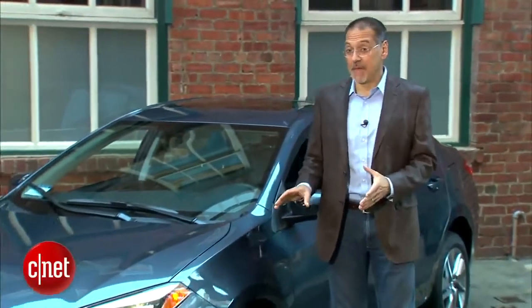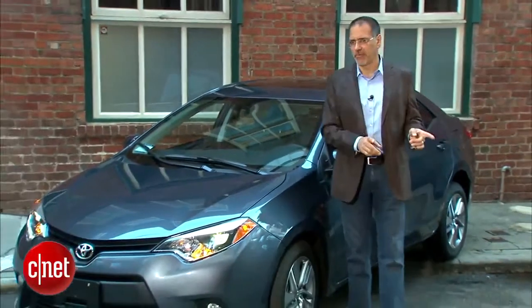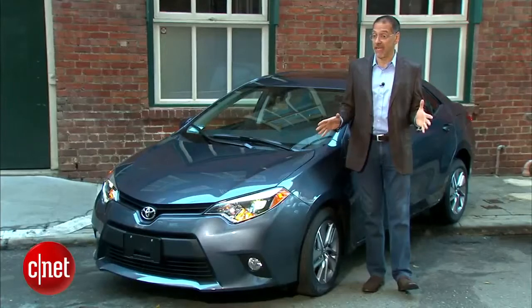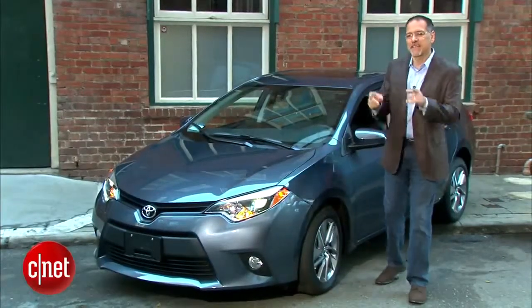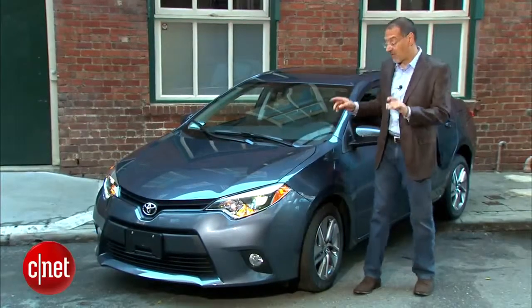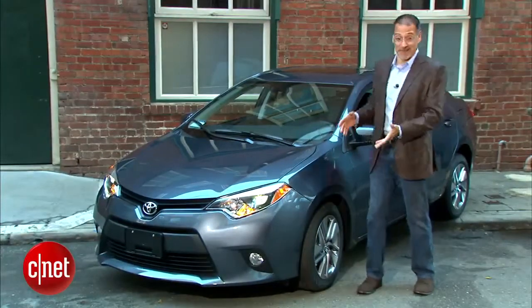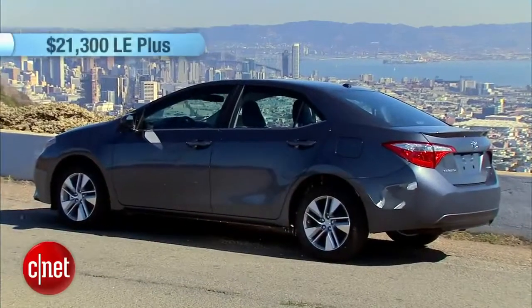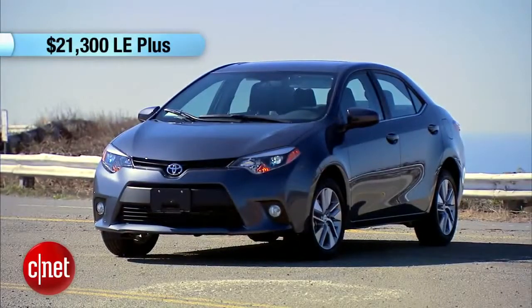Now, pricing this guy is interesting. We have an LE Plus. There is a lower trim level, but not available here in my part of California anyway. So check by region, because if you go one lower, I believe that's where you get the extra 2 MPG with the lower trim package and apparently skinnier tires that are key to that. $21,300 for the LE Plus, the second one in the line.